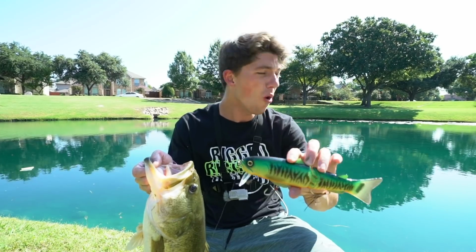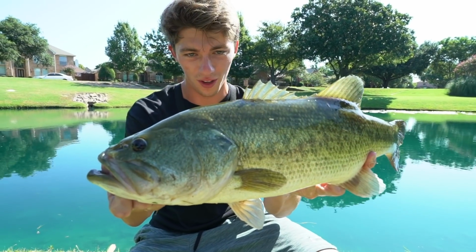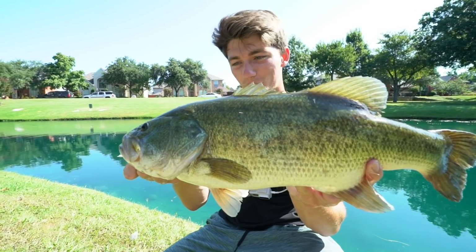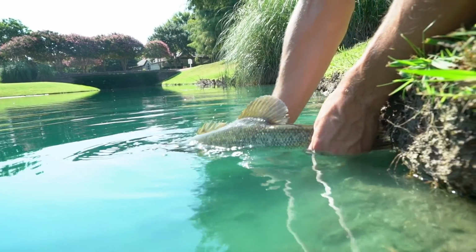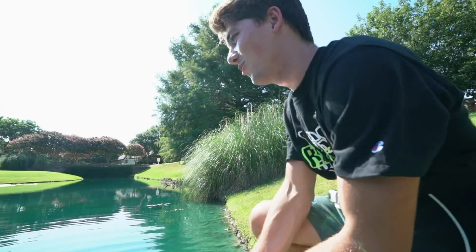This fish ate this bait in no more than a foot of water. My mind is blown. Incredible. First fish of the day. Let's get that juicy release and maybe we'll catch some more. Oh, I'm just frothing right now, dude. And back she goes into her little pond.